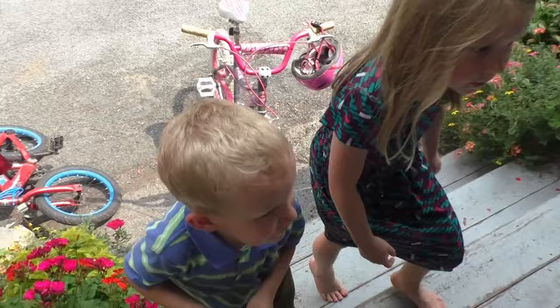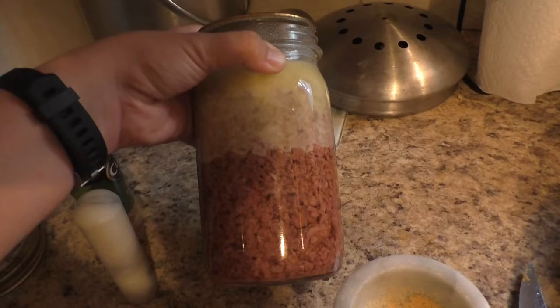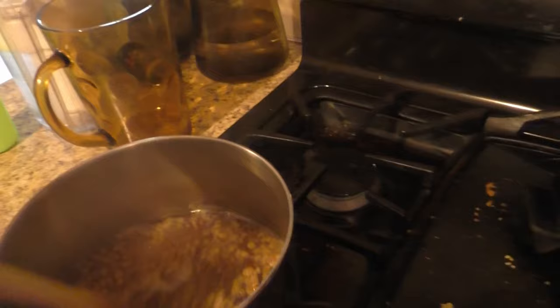Good. So I decided I'm going to actually try one of these jars of canned hamburger that I did. Well, when did I do it? In the winter, maybe? So we'll see. Anyways, I'm going to give it a shot. I'm making taco meat with it. I have my onions going. I have some lentils that I'm cooking up. They actually look like they need a little bit more water. So I've got lentils and onions and hamburger.